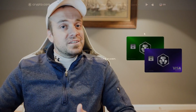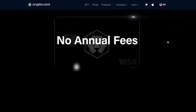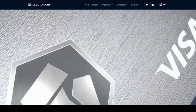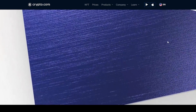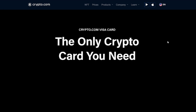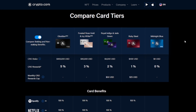And so as you guys can see, I do have 2 cards here. Of course, this one doesn't work anymore. I just used the Jade Green, but so therefore there is a Crypto.com card tier program. There's 5 different tiers actually. There's the Midnight Blue, which is the free one. You don't have to pay anything for that one. And that one's plastic, by the way. But then there's also a Ruby Steel card, which you have to stake $400 for. I'll get into the staking in a second here and how that works. That one is a metal card, and all of them are metal cards and up for the rest of the tiers, by the way. Then there is the Jade Green / Royal Indigo, which is the one I have. You have to stake $4,000 for that one.